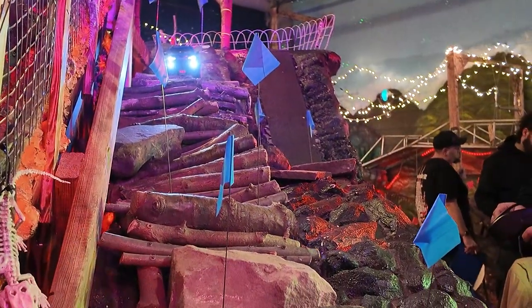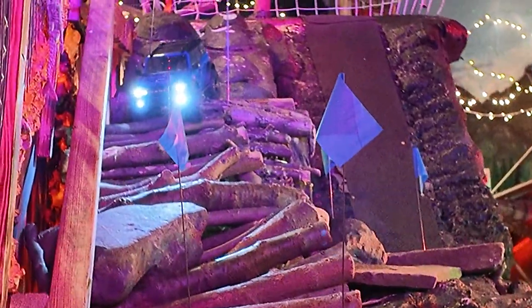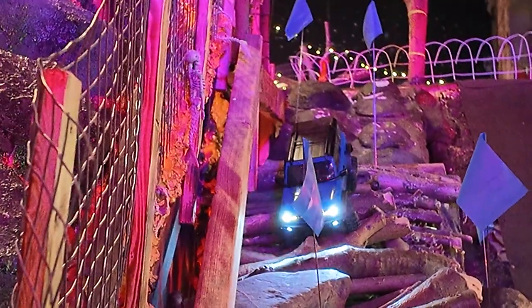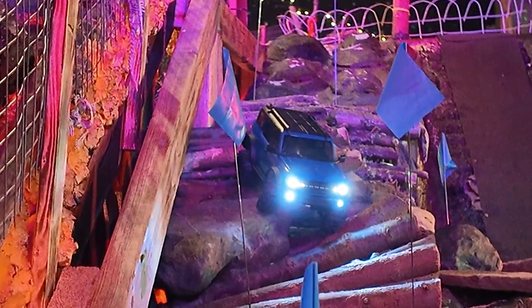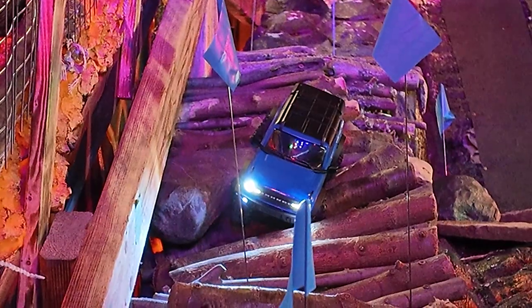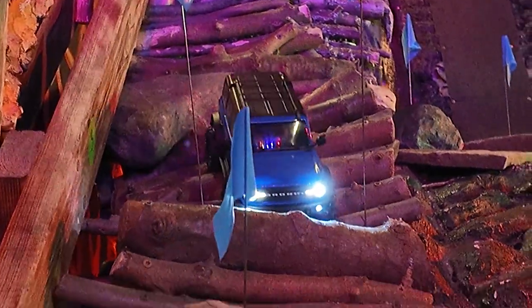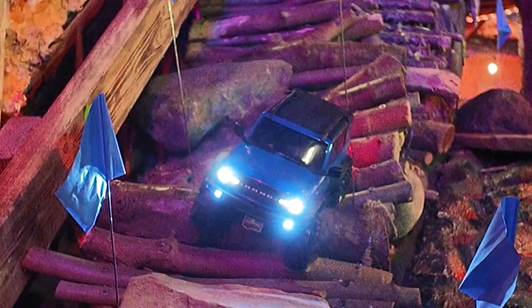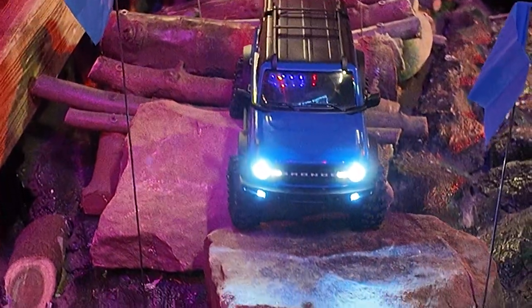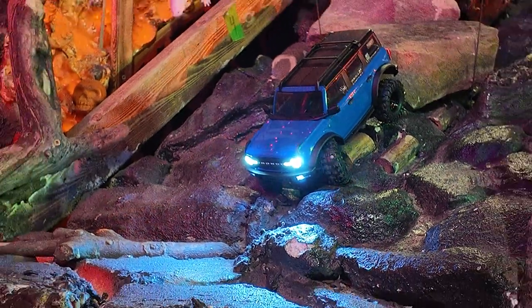All them lights up front, you still didn't see that? That's what friends are for. See, I incorporate the flags in a part of my actual run. That's not Defender, boy. Now we're down here. Well, you know, you're making a U-turn. Go back this way. Thank you.